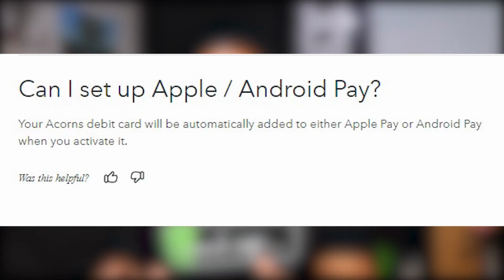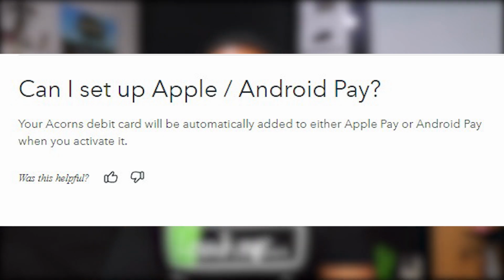Now, number 13. Will it work with Apple Pay? The answer is yes, because whenever you activate the current spend account and you activate that debit card, it is activated automatically into Apple Pay, Samsung Pay, Google Pay. So in reality, yes, it would work with Apple Pay. That's pretty cool if you ask me. Now, how do I do ACH transfers? It probably would have just been through the app, to be honest.